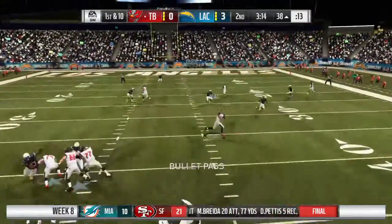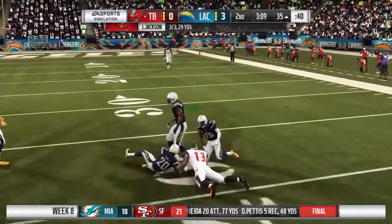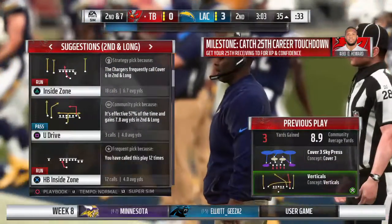Throwing now, Jackson on 1st down. He finds his target. It's Evans. And he'll go down here at the 35-yard line. The completion good for 3, and it's 2nd down. One thing we do know, he's going to get his catches.